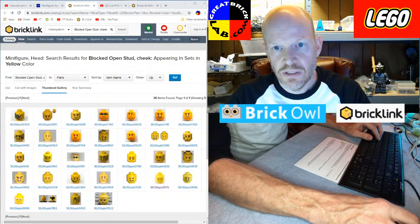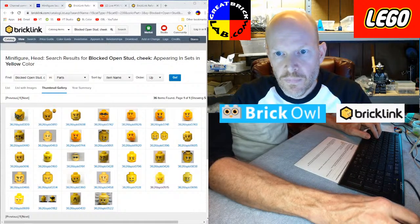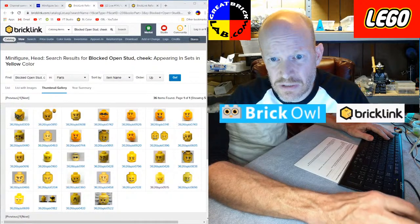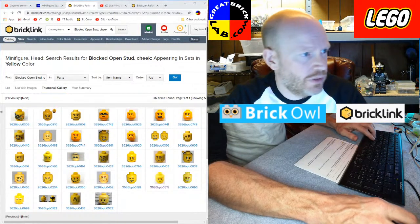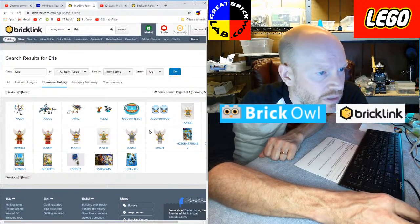Okay, so let's find the order here. I'm really actually looking for the part. This customer has bought from us multiple times, so I need to go through a few of his orders. They order from us a lot, as a matter of fact. Alright, here it is. Alright, so heiress with pearl gold shoulder and armor. Let's see if I can find it. And that didn't work. The system is so different. Let's just type in heiress. Okay. So this is heiress.